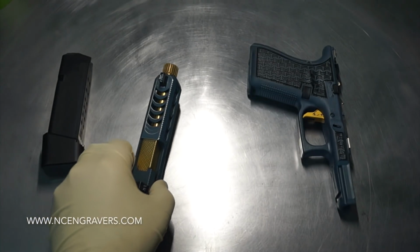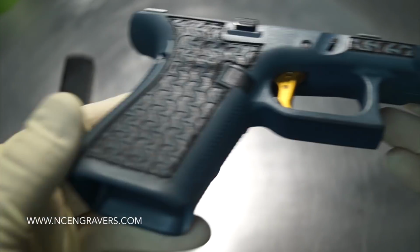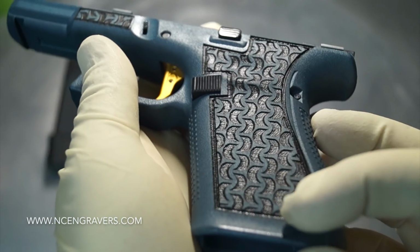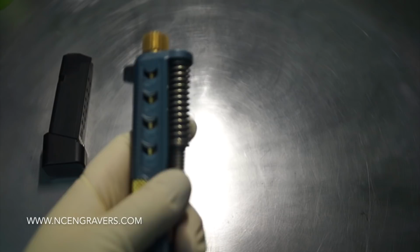Now let's talk about the frame here. So this is obviously a Gen 5. Stripped it all down. We ended up running this kind of interesting design, the same design we ran on the slide, which is right here.